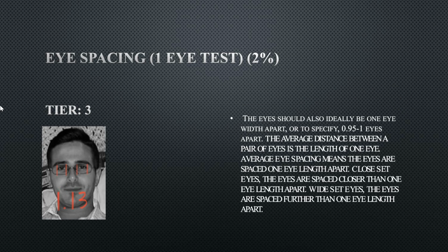His eye spacing, one eye test. You want your eyes to be at least one eye width apart. His is more than one eye width apart at 1.13. This is still normal within reason, but you do want to have your eyes a little bit more closer set to each other, and it just makes it look better. It just balances out the face even more.